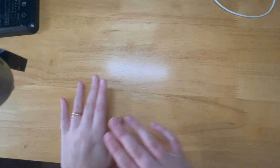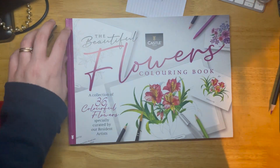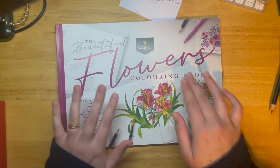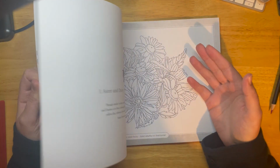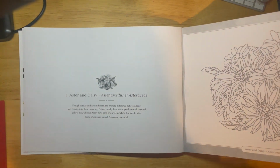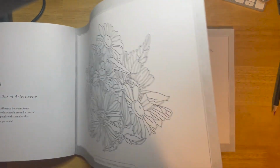So obviously I've shown Joanna Basford because I've used coloured pencils in there, and also the Castle Arts Christmas Merry Christmas activity book. So this is actually a different day, but anyway, we'll get back to it. So I think I got to the reference images and I think I got to this one. So it does have the description of what the flowers are there. And I am just going to do a quick flip.